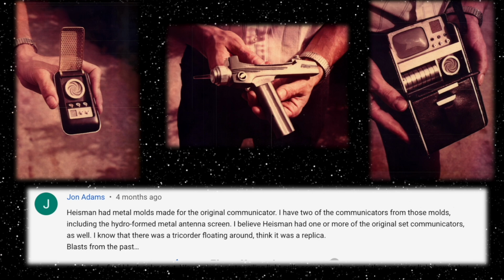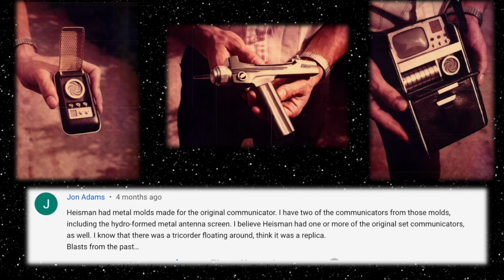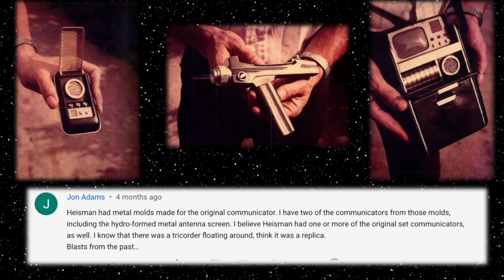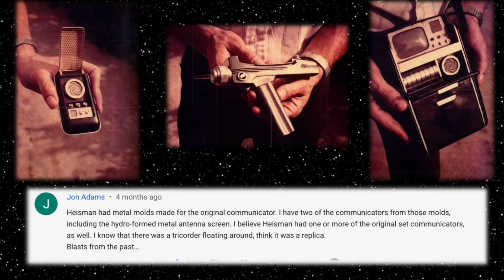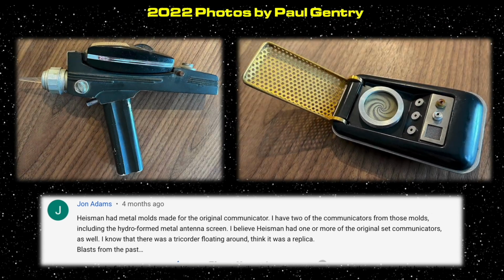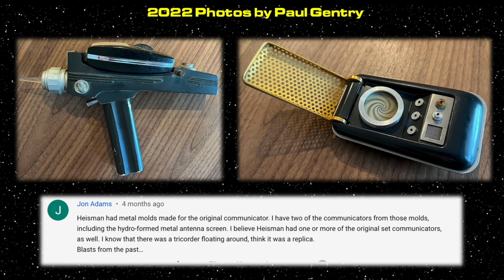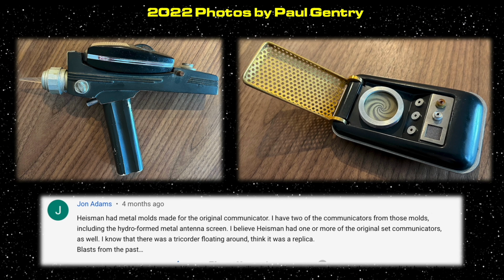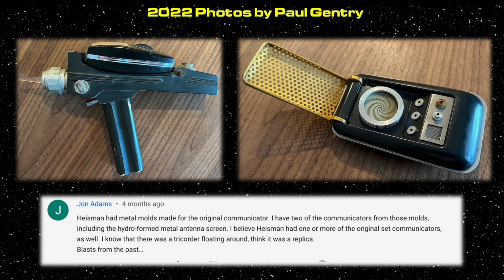These photos, taken all those years ago while the Galileo was still in Heisman's front yard, are part of a private collection that has never been visible or available to the American public. I need to thank Mr. David Silver for that, and you'll hear more about him in a few minutes. Now, amazingly enough, here are two photos taken this year of a Heisman phaser and communicator. As you can see, even after almost a half century, the quality is still amazingly remarkable.